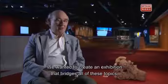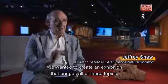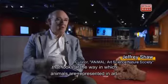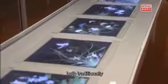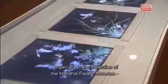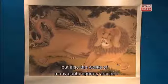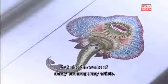We wanted to create an exhibition that bridges all of these topics, that looks at the way in which animals are represented in art, both traditionally, especially in the collection of the National Palace Museum, but also the works of many contemporary artists.